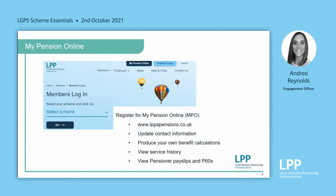Before we start to further explore the benefits of the scheme, I would like to provide an overview of the My Pension Online member portal. My Pension Online provides you with a secure way to view and update your pension record online. So if you move house or change your phone number, those details can be updated instantly online.